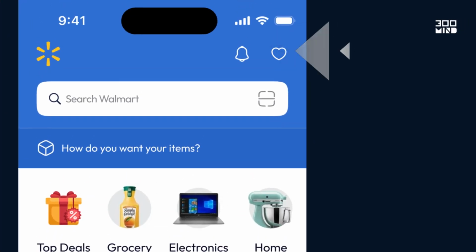Here's how the redesign works. As you can see, we've added a notification feature to the top right of the application. How could you miss this, Walmart? This new addition provides users with a clear indication of any important updates or alerts related to their shopping experience. This design choice enhances the overall user experience by improving the app's usability and providing users with timely and relevant information.